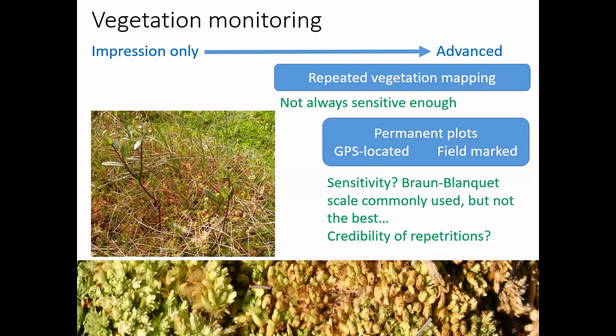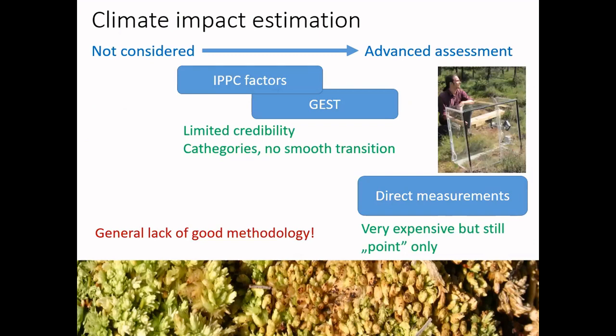There is also a similar question for vegetation monitoring, from impression only to very advanced approaches such as repeated vegetation mapping and permanent plots, and a lot of problems related to them: the location of the plots, the marking of the plots in the field, the scale used for vegetation assessment, and the credibility of repetition of the observation, whether it is indeed the same point. A very important problem is also the climate impact estimation, which is the new fashion.